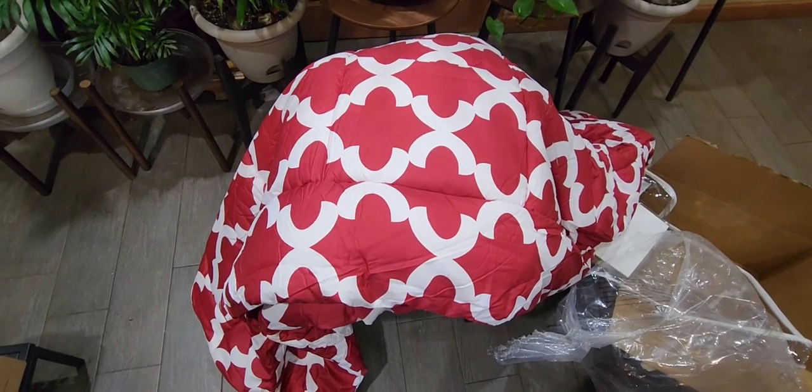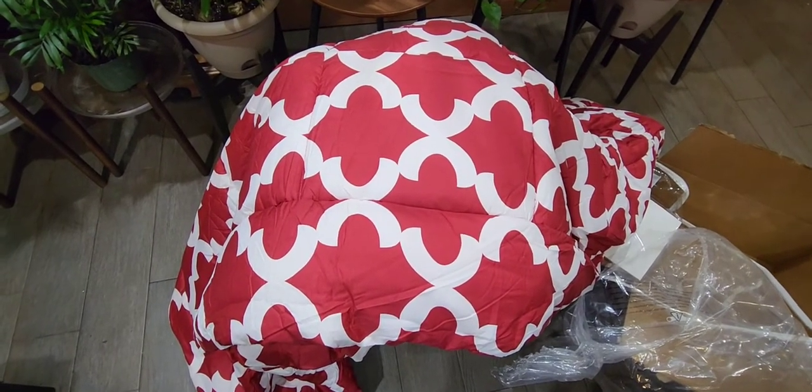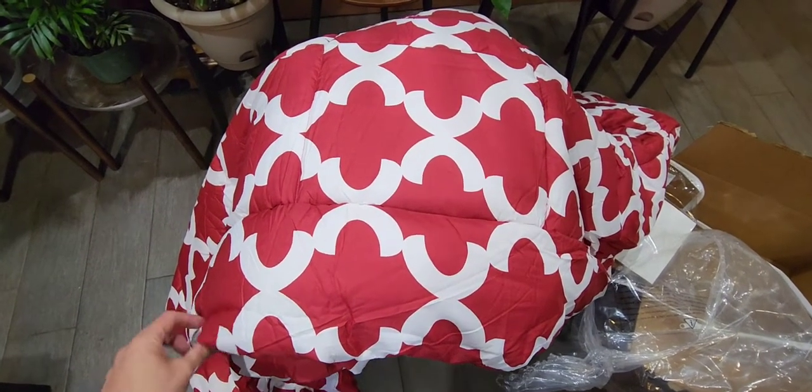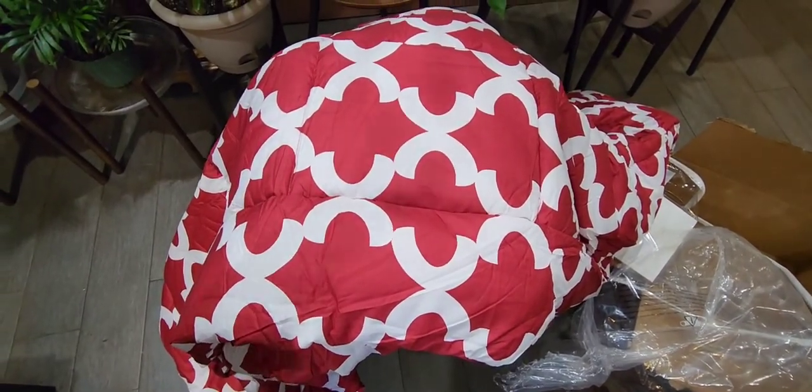Oh, wait. I just saw it growing. It's growing. I think it's turning into Puff Daddy over here. It's starting to puff up. It's like a flaccid penis.